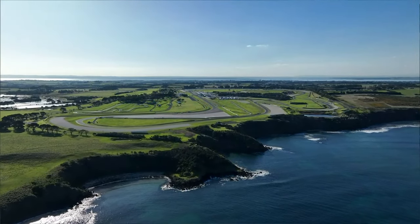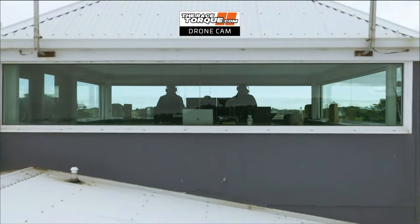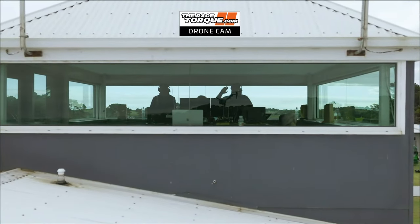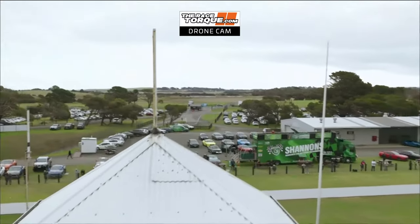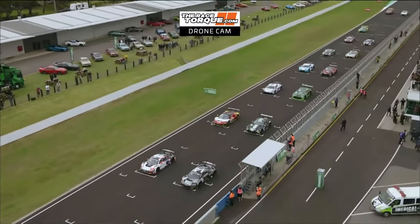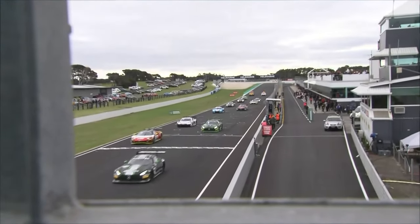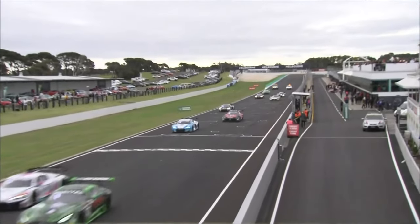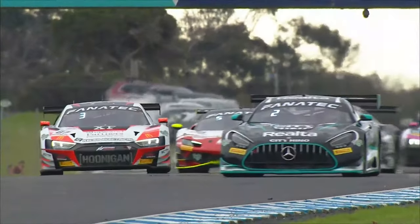Back to the Phillip Island Grand Prix circuit. It's a great day for motorsport, and we're getting ready for the second race in the Fanatec GT World Challenge Australia. We've got the best view in the business over a packed Phillip Island Grand Prix circuit. More than 17,000 fans have joined us this weekend. That is really cool, and so is the GT field. Yesterday's race was an absolute beauty, and we've set the scene for another one today.